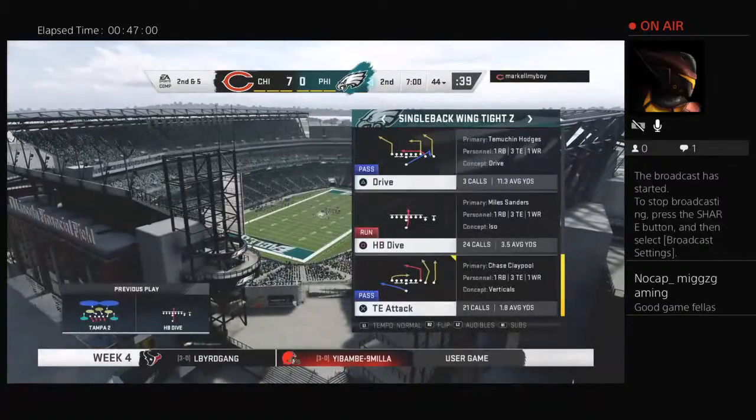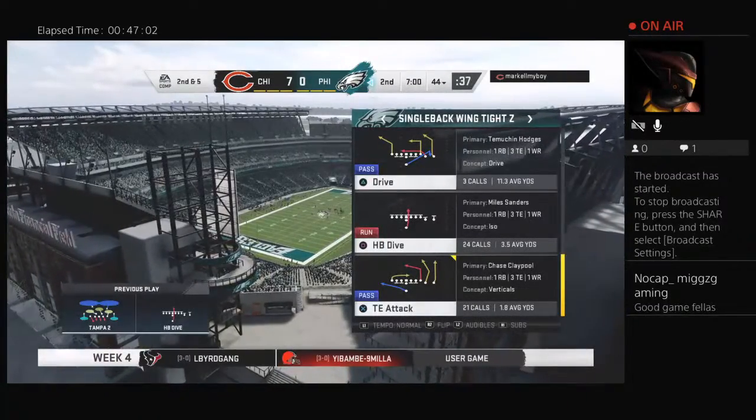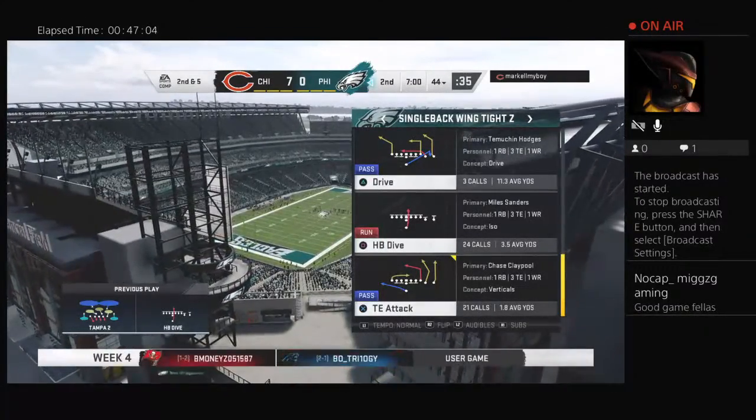After one, 7-0 on EA Sports. Bears 7, Eagles nothing.